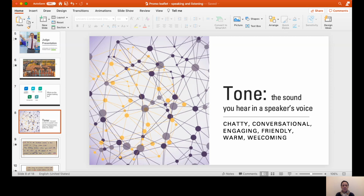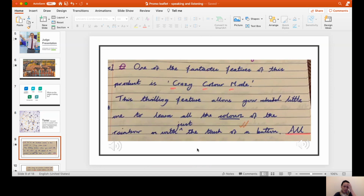So let's listen to some examples of tone. Now, when you see this slide, you will see there are 2 audio clips, one on the left and one on the right. And for each slide, you will play the one on the left first and then pause and then the one on the right. So follow my instructions as we're going along. Okay, I want you to think about the tone and have a listen to this one.